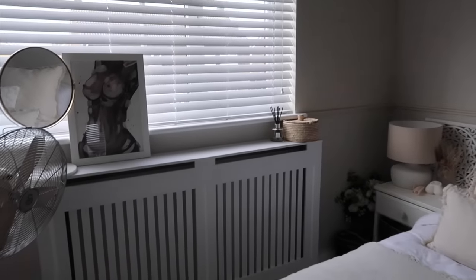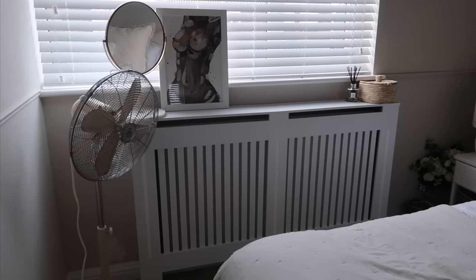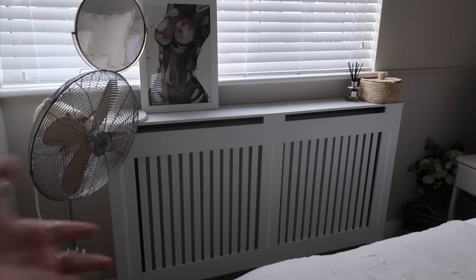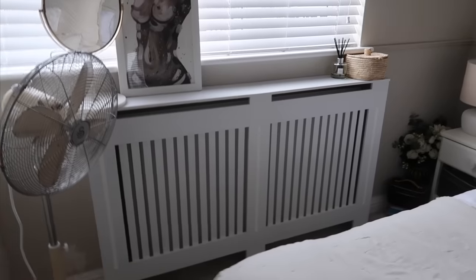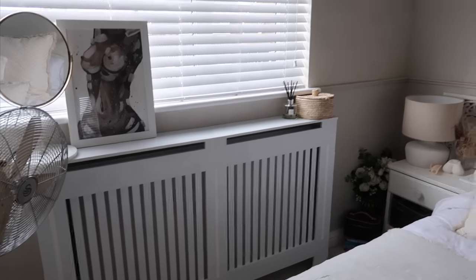We also added a radiator cover in here because we were going to replace all the radiators, but we were pricing up the job and it was so much money to do so. So we just thought they're literally fine as they are, they just don't look that cute. So I grabbed this from Wayfair and I mean it does the job.